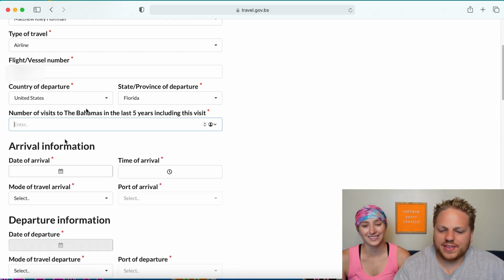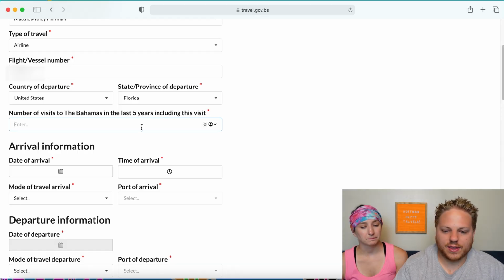Now, this is an interesting question. Number of visits to the Bahamas in the last 5 years. Mariner, Navigator, Majesty, and Majesty. I think that's it. 3. Uno, dos, tres.